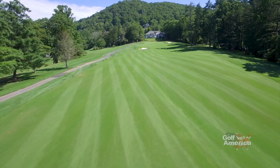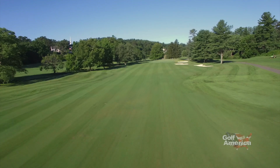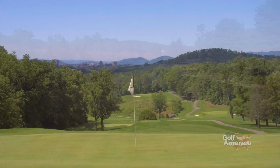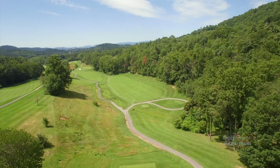The golf course definitely has some mountainous features to it. The one unique thing about, I would say, our layout versus maybe most mountain golf courses is the first 9 kind of works down the mountains. Matter of fact, when you get to the 15th green and 16th tee, you can look down and see the skyline of downtown Asheville.